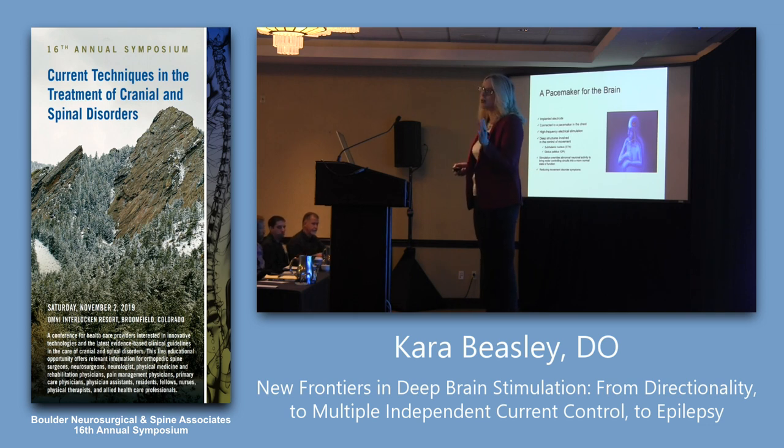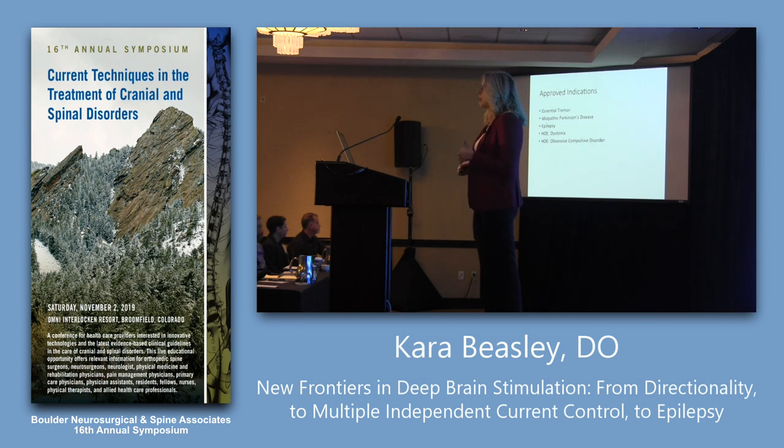Just to remind you, because a lot of you have heard, deep brain stimulation is essentially a pacemaker for the brain. We implant a wire into different targets for different disease states in the brain. We connect it to a pacemaker type device in the chest, and we provide high frequency stimulation that overrides whatever brain circuit we're attempting to affect. The approved indications: essential tremor was the first, then idiopathic Parkinson's disease, but the new one, just in the last 6 months, is epilepsy, which is very exciting. And then there's a humanitarian device exemption for dystonia and obsessive compulsive disorder.